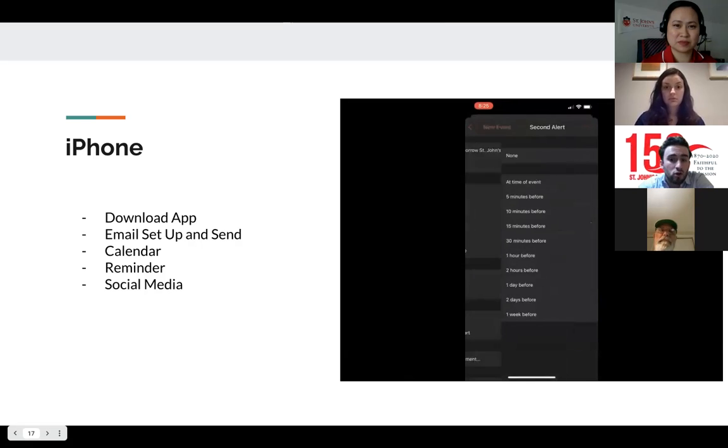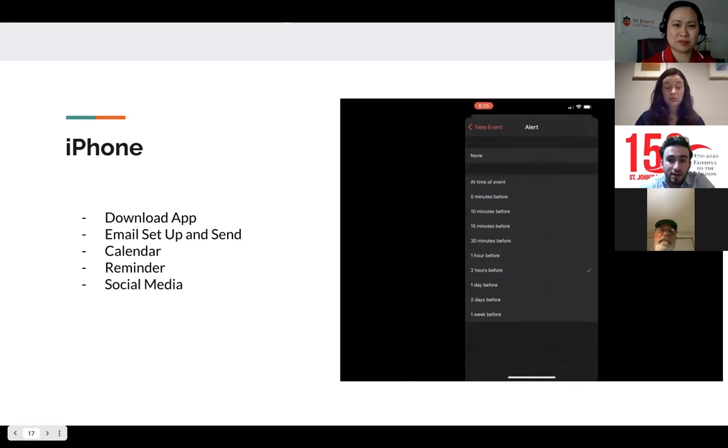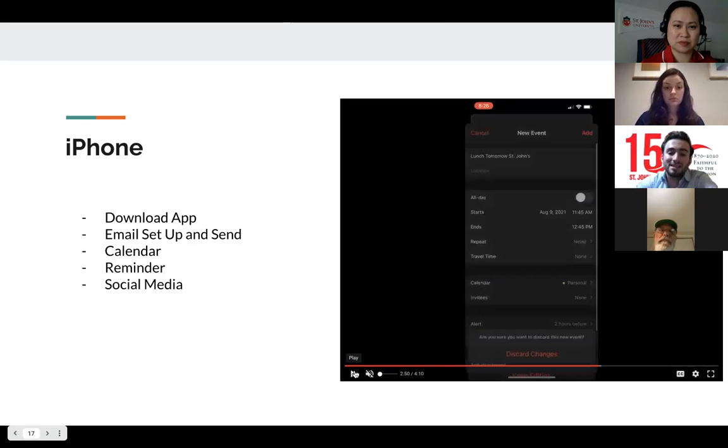And you can also invite an attendee through your email. And this right here is also showing you can set alerts. So if I needed the reminder on my phone, I have lunch with St. John's in 2 hours, I can set that. If I need another reminder, I could also set that. So it also keeps you engaged just in case that you forget.